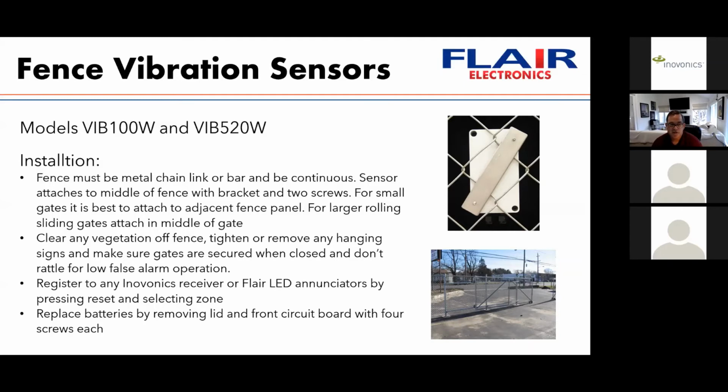Registering the transmitters to the Inovonics receiver or Flair LED annunciators is super easy, just by pressing the reset on the built-in transmitter. And replacing batteries is super easy. Just remove the lid, the front circuit board comes off, and the 2 batteries are just clipped to the back.